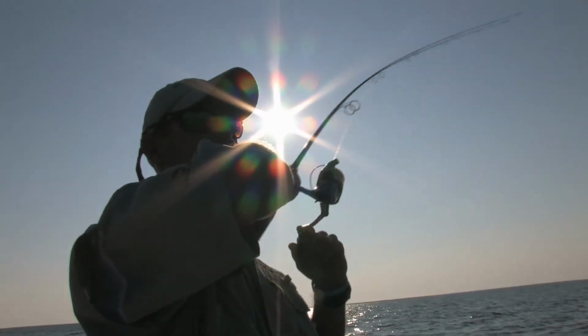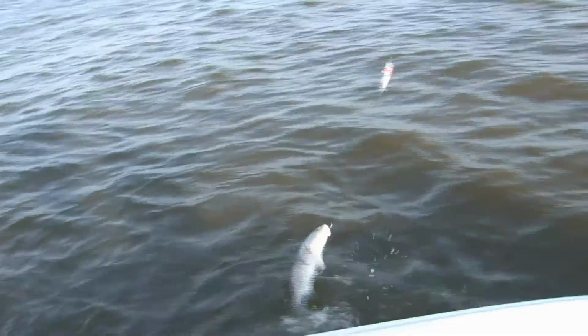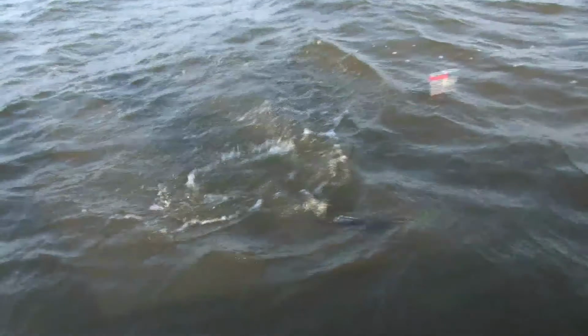Things did get easier, but not for the fish. This redfish carries a scar, perhaps from a propeller, a net, or another fish. Chef Michael has snagged his first catch of the day. Now it's up to Captain Darren to net the fish.